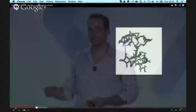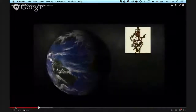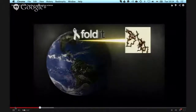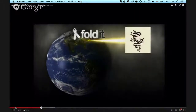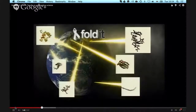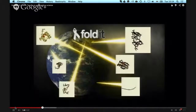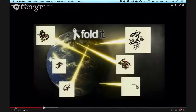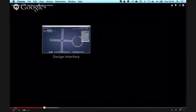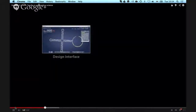So the protein that you see here isn't being folded by some supercomputer. It's being folded by an 11-year-old boy in upstate New York. And this is a game which we created called Fold It. And in fact, this boy is one of over 100,000 Fold It players around the world who are competing and collaborating to fold proteins. Let me give you another example. This is a nanoengineering interface that we came up with for a game called Eterna, which takes the Fold It idea one step further.